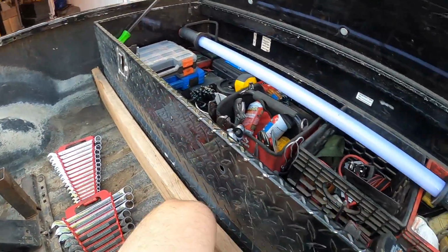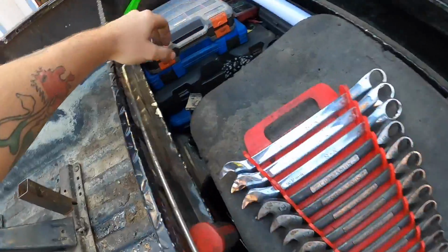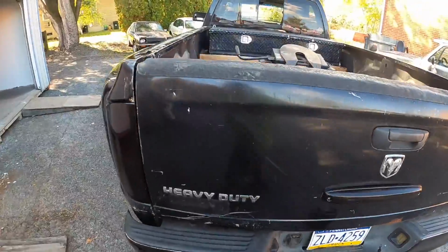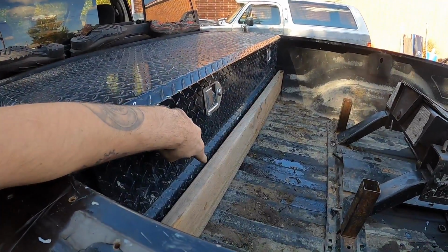So gonna throw all this stuff back in. We also have a little bottle jack down there and some pry bars and hammers. All right, so now that we got all that closed up. All right, so this toolbox is held in with a board down here.